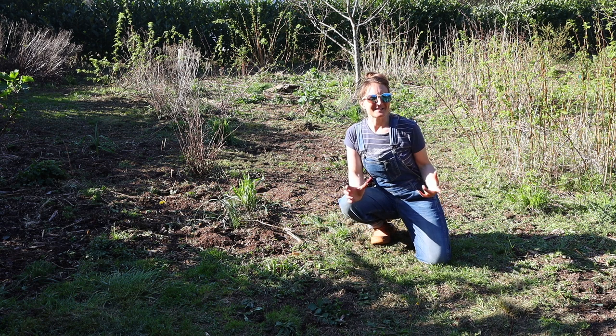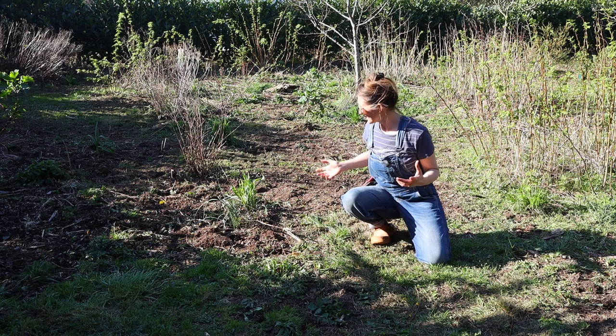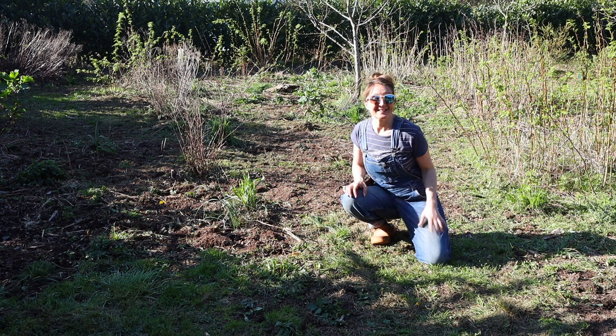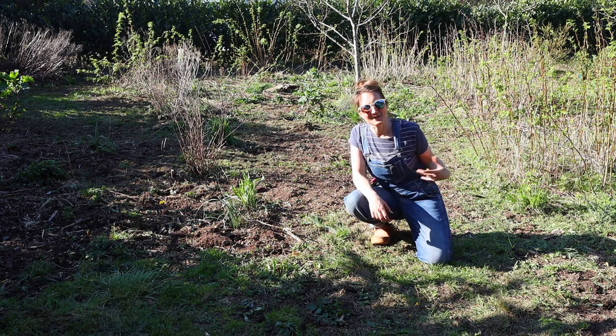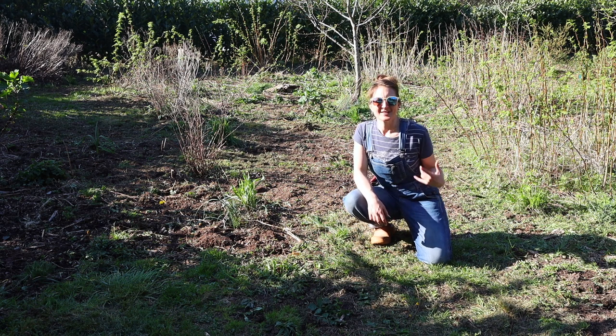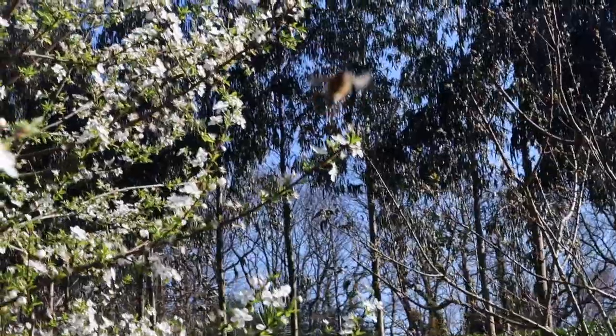And yeah, I'm going to be sharing more with you about that. It's probably going to be tomorrow now, because we've had quite a big session in here today. Our backs are starting to ache a little bit from all the bending forward and pulling stuff out. So yeah, I think I'm going to save the planting for tomorrow now.